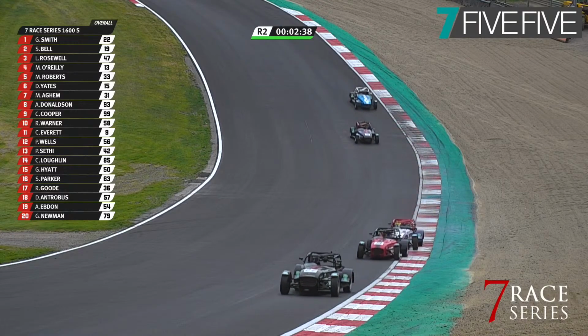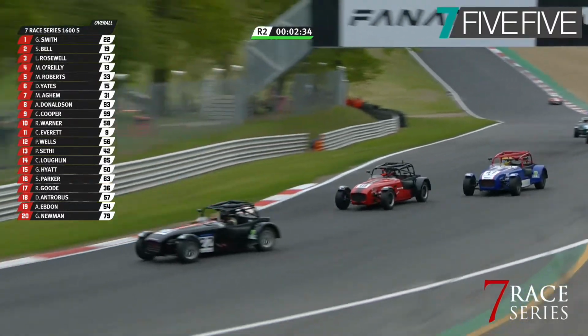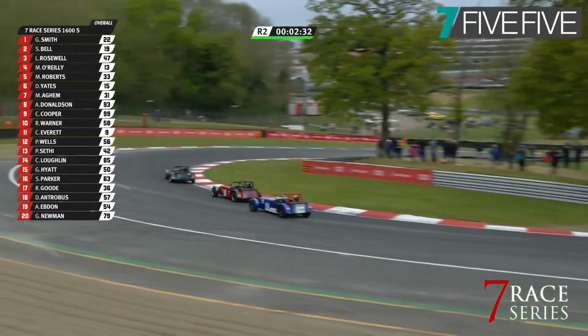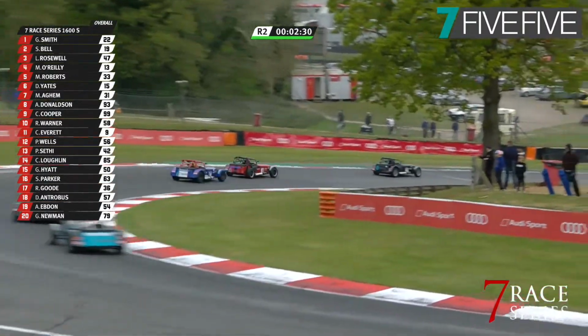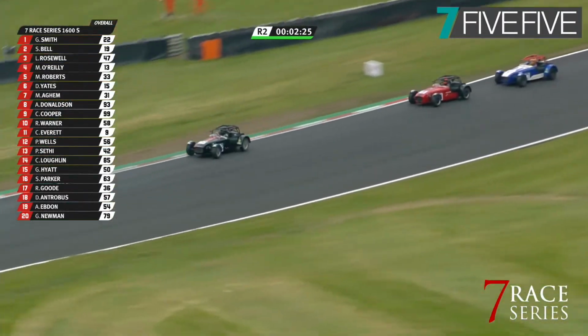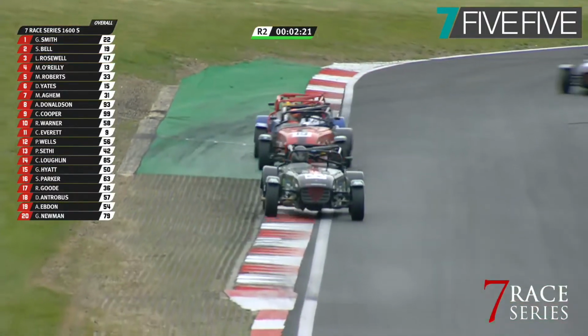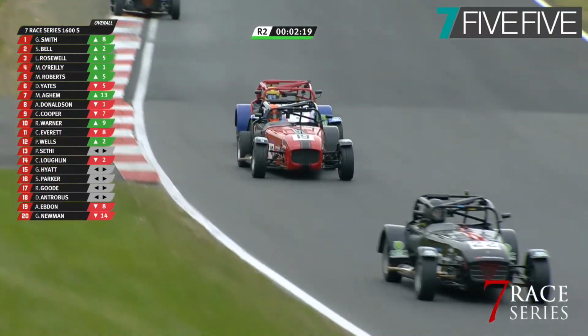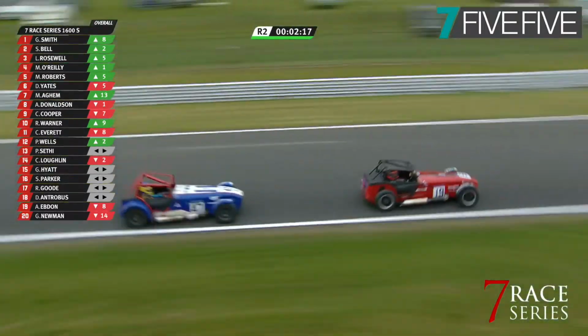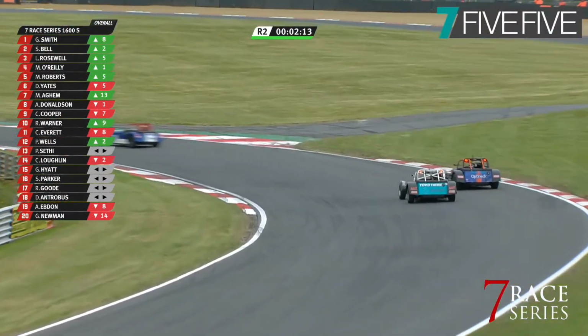From Paddock, they turn up towards Druids. So Luke Rosewell, who a lap ago made his move for the race lead here, suddenly finds himself bumped back into third place. But they do close a little bit onto the back of the leader this time into Druids. Down through Graham Hill Bend. Lap 14. Race leader, Gary Smith. He's had, thus far, 2 wins out of 3 races. Is it going to be 3 from 4? It's looking good for him as he breaks for Surtees. There'll be 1 more lap to run at the end of this.